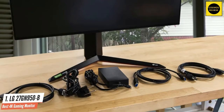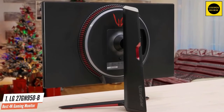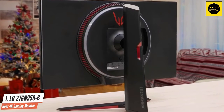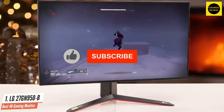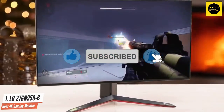I'll never get tired of the buttery smooth goodness that is 144Hz, but combined with the crazy sharp detail that comes with a 4K pixel grid, well, it's pretty special. The catch, of course, is that you'll need one heck of a GPU to make the most of the 144Hz refresh rate while running at 4K, though that just got a little more realistic with the release of a slew of new graphics cards from both NVIDIA and AMD.